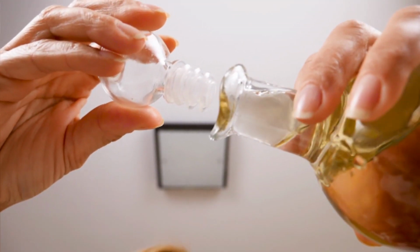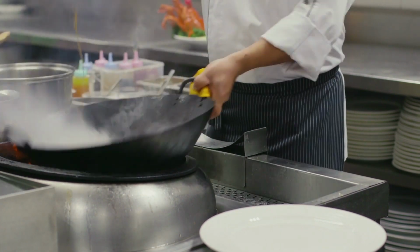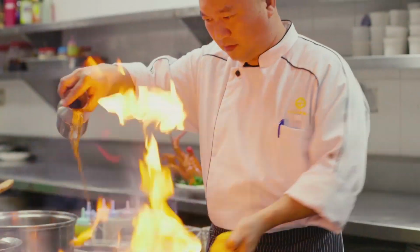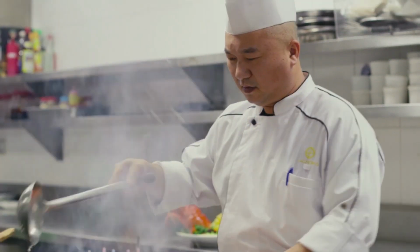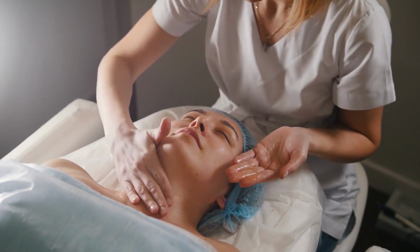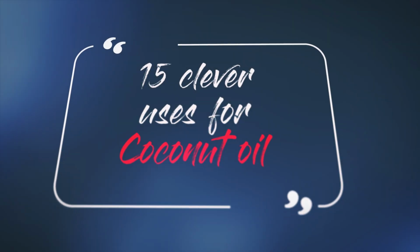Coconut oil is incredibly popular, and for good reason. It's also an extremely versatile oil with a number of uses you may not be aware of. It's a top superfood, it makes a great cooking oil, and its numerous benefits extend to being a form of natural medicine and being used in beauty treatments. Here are 15 clever uses for coconut oil.